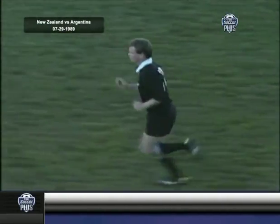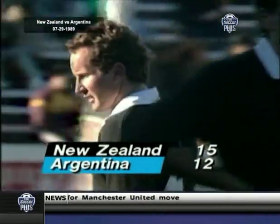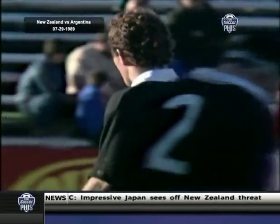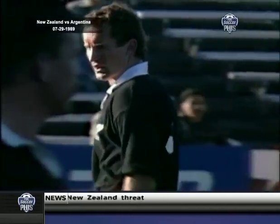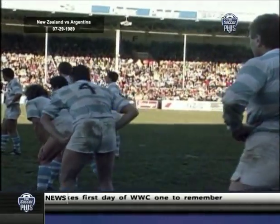What a good kick from Grant Fox. And the All Blacks back in front in this topsy-turvy Test match after 34 minutes of play, 15 points to 12. This man scored both of the All Black tries. Grant Fox has done the rest. Argentina have 12. It's 15 to 12.